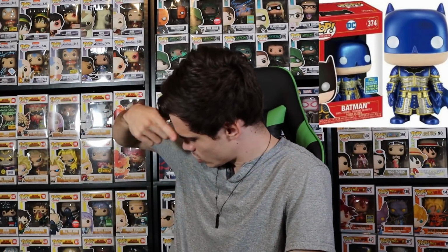I have the metallic set that was given to me by Kraken's Collection. So I have the metallic set, I just don't have the Chase Robin, unfortunately. And I'm missing the Harley Quinn common, but she's like $9, so it's no big deal. I'll get her eventually. And then somebody actually sent me, I forget which one they sent me.